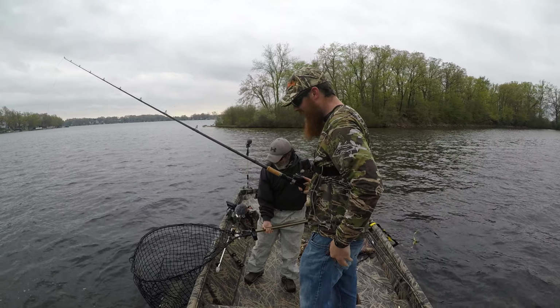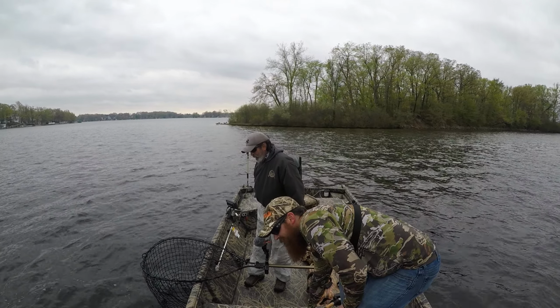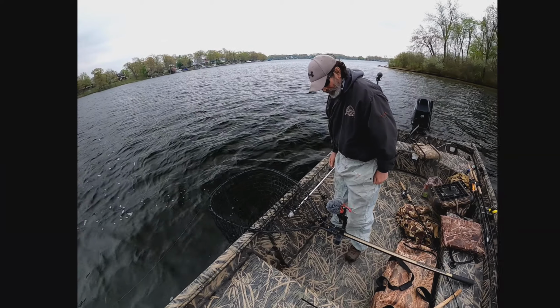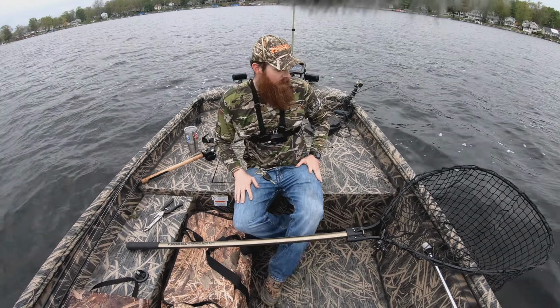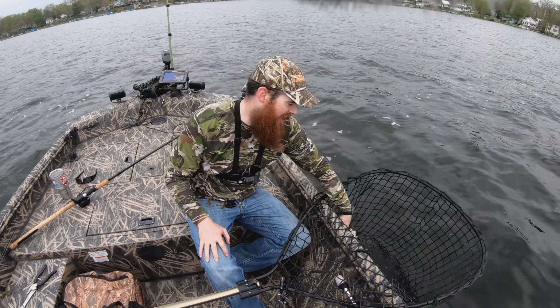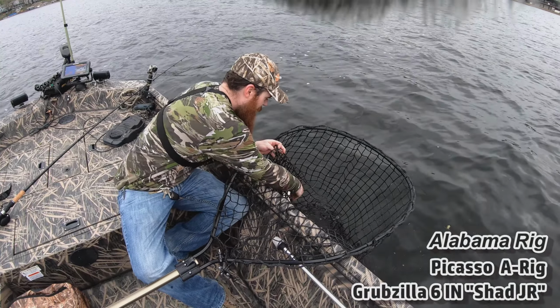He was bigger than he was, but still, that's fun. Wow. Cool. Awesome. All right, we've been out for about an hour. Now that we got a little break in the storms, but on that A-rig again with the Grubzilla.